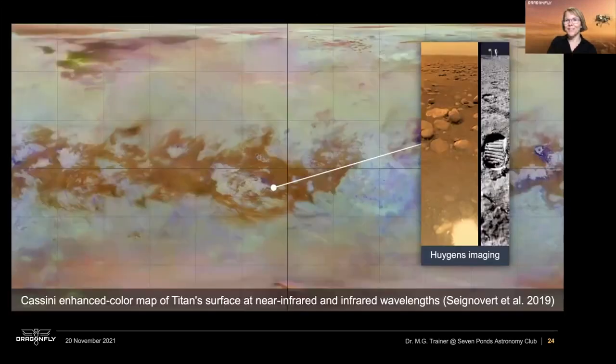This image here shows the Huygens landing site on Titan. Huygens landed in what appeared to be a dried out riverbed, kind of a plain here. And in this orange image, you see those little pebbles in the foreground. Those things are on the order of maybe 15 centimeters. It looks very much like dust and rocks. Maybe if you've seen a lot of pictures from the Mars surface, there's a similarity there.